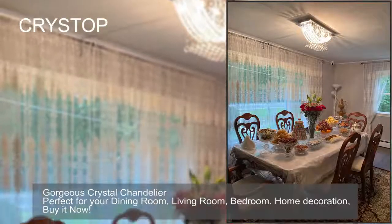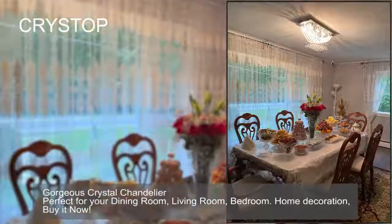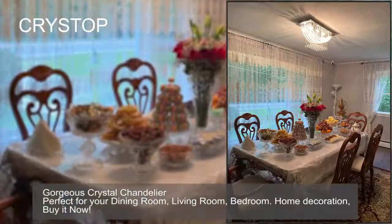A nice looking of this gorgeous crystal chandelier. A good illumination for your dining room and living room. Why not buy it now?